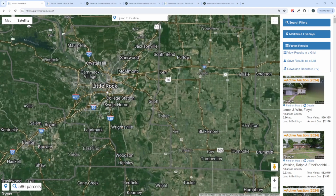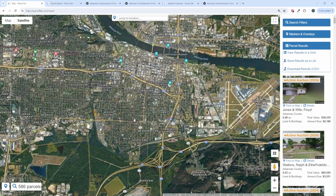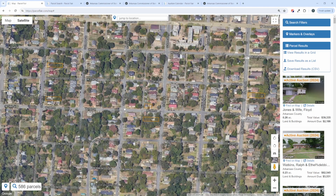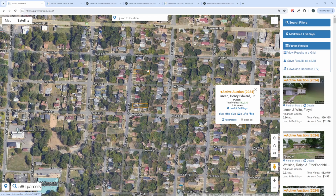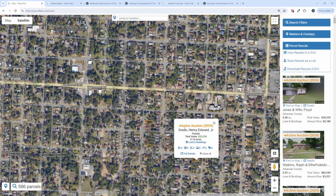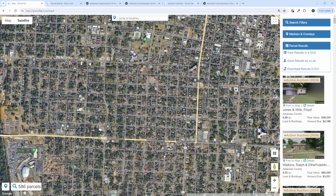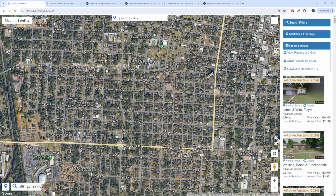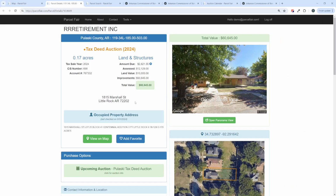A lot of them are in Little Rock, so we're kind of back to where we started at the beginning of the video. This is a downtown looking area. And what you're looking at here are, again, what I've considered possibly rental properties, or properties with potential, because the value for what you can charge for rent is kind of in that ratio you'd be looking for. And we know there's a structure on there. Let's just take a peek at this one.